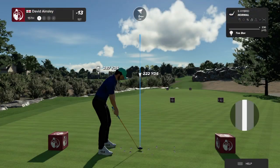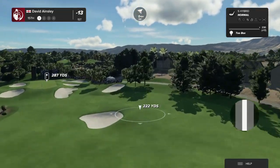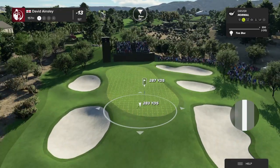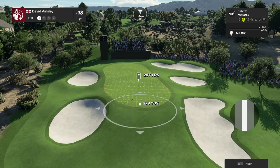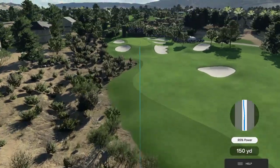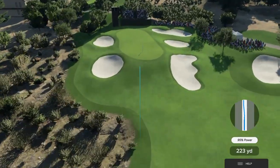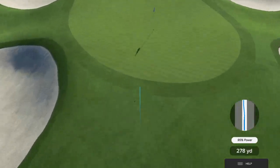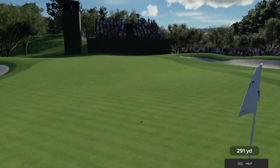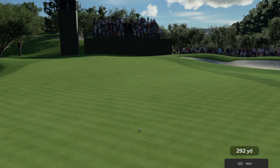The 15th at TPC Summerlin is a great short par 4. In fact, a lot will try and drive it in the tournament. If you want to lay it back, you've got around about 115 yards uphill to a green where you can't see those back hole locations. However, a good aggressive play here must avoid the pot bunkers around the greens or the big waste area to the left. A chance to make a birdie here or even an eagle.